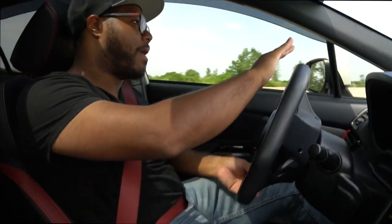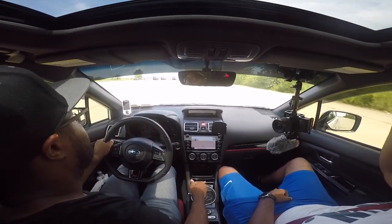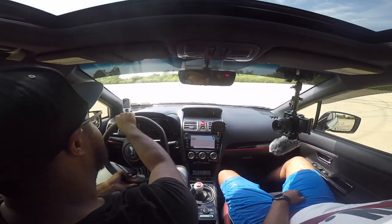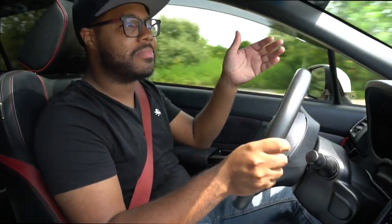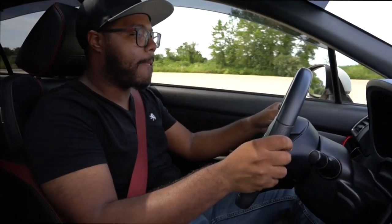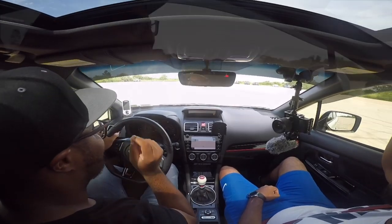Mid corner, feed it the power, and I'm good. Power, power, power. Hard on the brakes, downshift, and then corner in, and then it's all-wheel drive. This is really good. It feels really good. I'm actually going to do a slalom, just curious how the car performs when you really throw the weight around, or leave it a little less, but there it is. Wow.